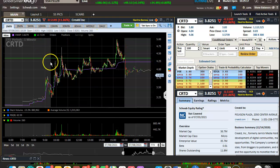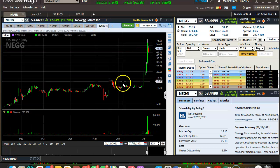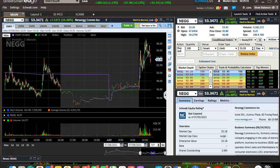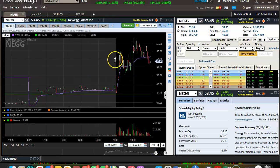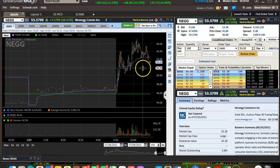And I think we have another lesson today. Here's NEGG, a recent supernova. I missed it today; it didn't set up the way I wanted. I was looking for a multi-day bounce. It never set up in the morning the way I wanted, but it set this high, and I thought maybe we could get a push past the 56 level if it wants to come back.